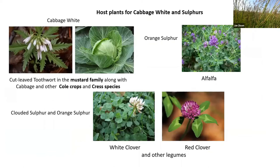In looking at the primary host plants for each of these species, it becomes clear why there has been a decline in numbers. Farmers are planting corn and soybeans. They are not planting cabbage and alfalfa in large masses now. Also, another host plant for the cabbage white, garlic mustard, is invasive and has been pulled consistently in many places, and it should be. And this is also true of crown vetch, another invasive that is removed frequently, and a host plant for the orange sulfur.